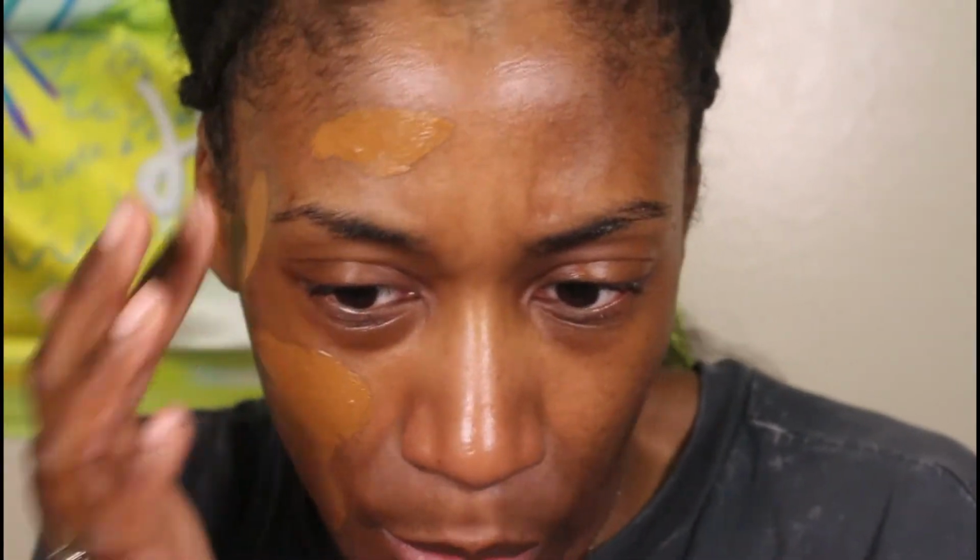I just started off with one pump of this foundation to see how it's going to look. This is the Matte About Hue foundation from ColourPop. My foundation palette from ColourPop showed up today. I already have on primer, the Mented Beauty primer from Ariana Grande. I tried it out when I tried the concealer, and we're going to use that concealer today as well because of its color correcting properties.